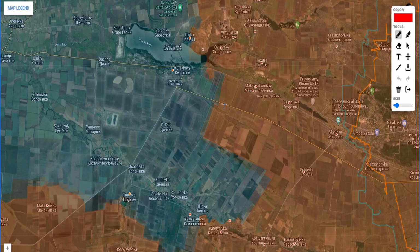They have captured all the fields here. All the fields that are here, they captured this week, and that's a lot of good gains. And a lot of sources are saying the Russians are now pushing towards the village of Dolinovka, this village right here. If they could capture this, they could cut the main road where Kurakhove.